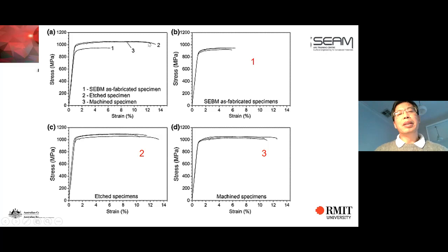And for the machined one and the chemical etched one, they both showed much higher tensile strength, and particularly double the tensile ductility, the elongation. And between the machined one and the chemical etched one, they don't show much difference. That's the interesting point. That is acceptable, up to a certain level, the imperfections on the surface will not affect the tensile properties that much, or the tensile properties are not so sensitive to the surface conditions when the surface finish is up to a certain level.